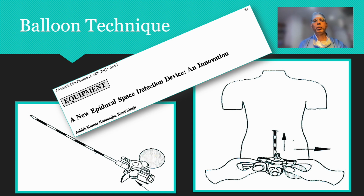In this article, published in 2008, the author described an innovative use of the same age-old balloon technique. A three-way stopcock, commonly available in the operation theatre, is attached to the epidural needle, where one end has the balloon and the other end is attached to a syringe for charging the balloon. We can try this technique easily. A few years back, Ramson's company marketed this product. I am not aware of its availability today.